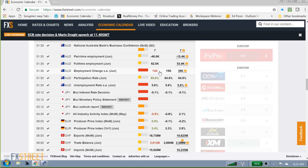Let's connect the dots. China's GDP, better than expected. Price of iron ore, rising. Employees in Australia switching from part-time to full-time. I sense some bullishness going on over there. Okay? I sense that things are becoming a bit bullish over there. Even the participation rate increased. In other words, the percentage of the population that is participating in the workforce increased by a little bit. So it's kind of hard not to like what's happening in Australia right now.